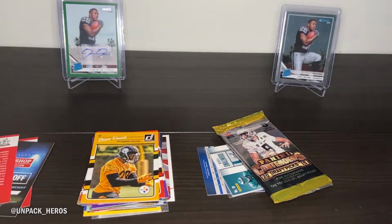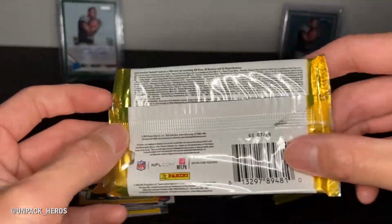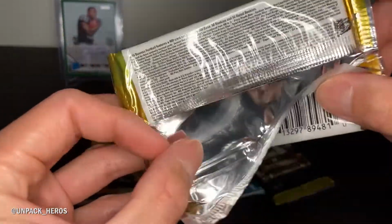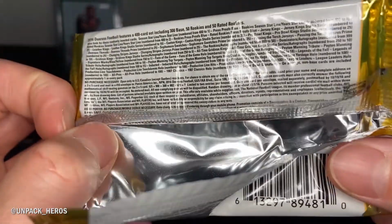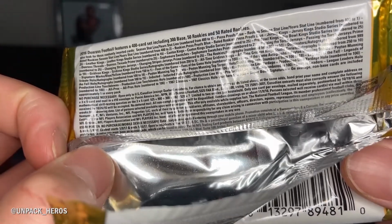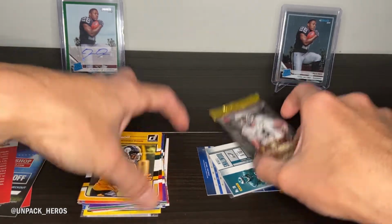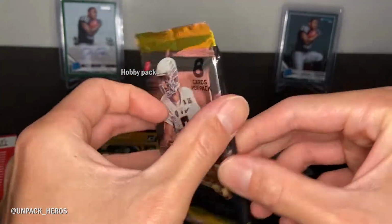Okay, so we get about one rookie per pack. I wonder if these are the blaster packs. Or no, these should be the retail packs. And can you hit an autograph out of these? You can't hit an autograph out of these. Yeah, you can hit an autograph. Okay, the packs weren't too hot. But next we got the 2015 Draft Pick Contenders.